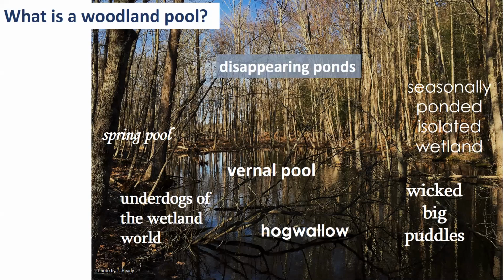disappearing ponds. So they disappear because they dry up every year, but also they're disappearing their value, and an unknowing landowner might decide to take down the trees and turn it into a pond, which would have much less habitat value than a woodland pool, or somebody might think it's not important and fill it. So for that reason, they're also disappearing. So we're going to talk about ways to hopefully prevent that.